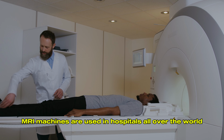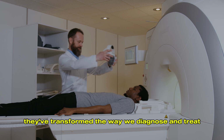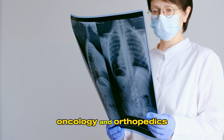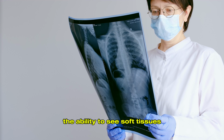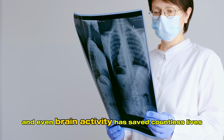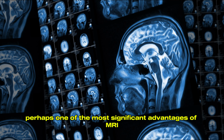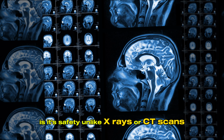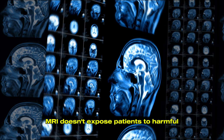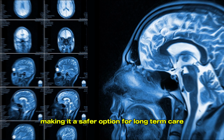Today, MRI machines are used in hospitals all over the world. They've transformed the way we diagnose and treat diseases, especially in fields like neurology, oncology, and orthopedics. The ability to see soft tissues, blood vessels, and even brain activity has saved countless lives. Perhaps one of the most significant advantages of MRI is its safety. Unlike X-rays or CT scans, MRI doesn't expose patients to harmful ionizing radiation, making it a safer option for long-term care.